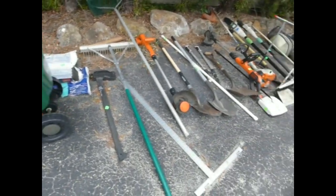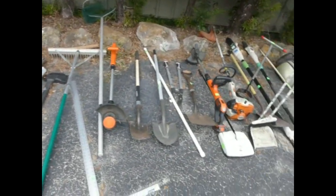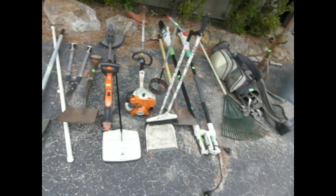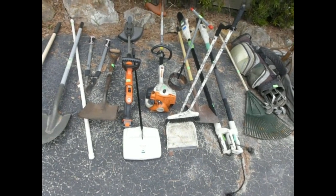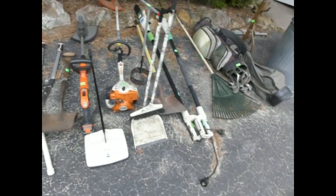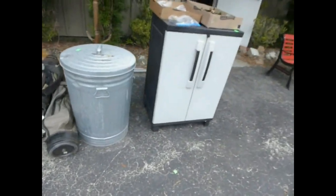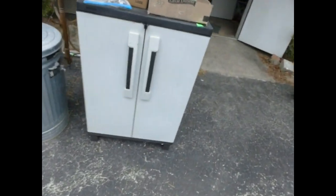We get a little lawn spreader collection right here with rakes and shovels. Nice little trench shovel. You got a steel weed eater, a battery powered weed eater without a charger, a couple of pole saws, golf clubs, metal trash can. Nice little storage unit there.